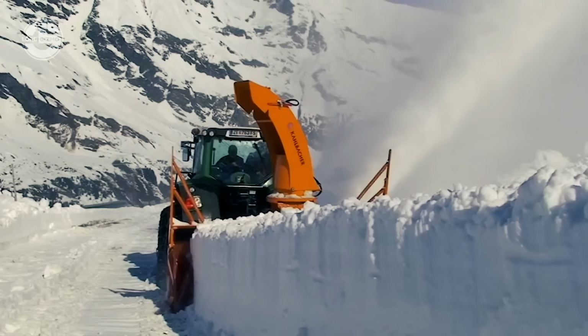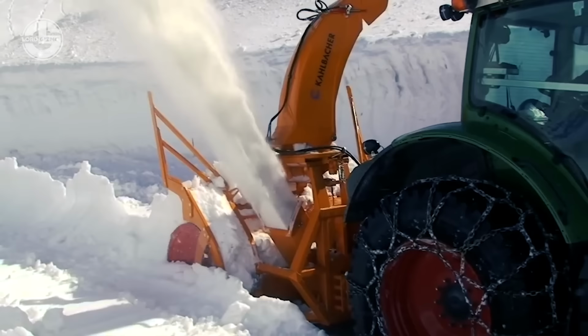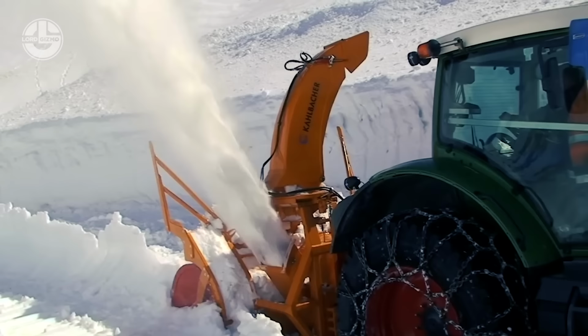This unit offers precise coordination between the blower and spiral cutter, enabling optimum throwing capability. It has a working width of 250 millimeters and is capable of throwing snow 50 meters away in any direction. That's nearly 55 yards.